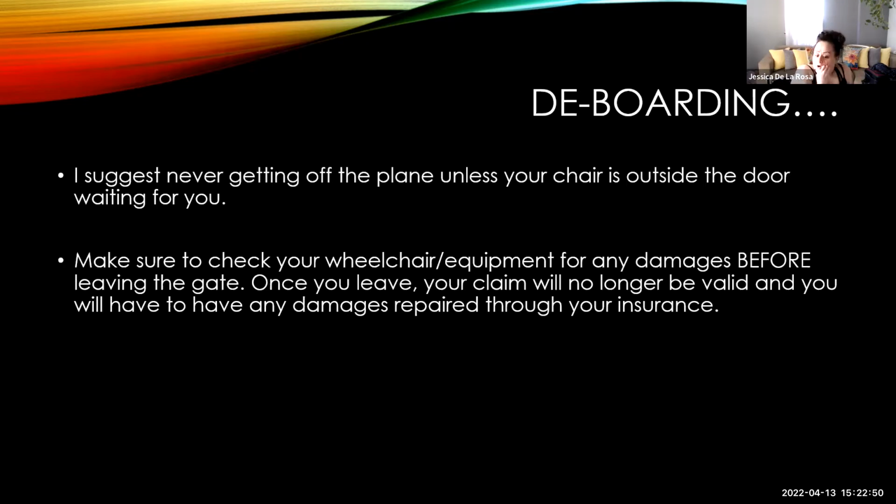Make sure you check your wheelchair for any damages before leaving the gate. Once you leave that airport, I don't care if you roll out the door and your front wheels are out and your back wheels are in, it no longer counts. They say you've left the airport, they no longer are responsible. Your claim is not valid. You get off that plane and you look at every nook and cranny. You take pictures, you take video and make sure. And if it's 4 a.m, suck it up and go to the claims. You have to do it. It's not like, oh, I'll call in the morning. You have to do it there so that they can document it.